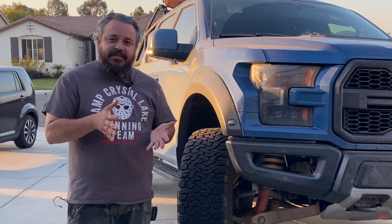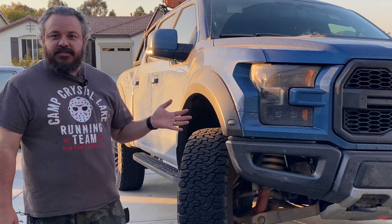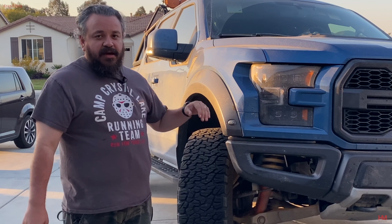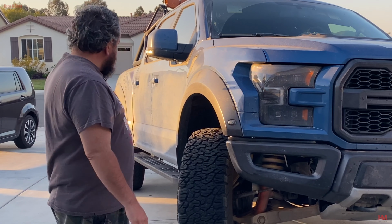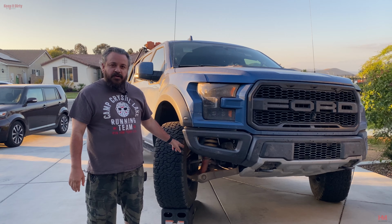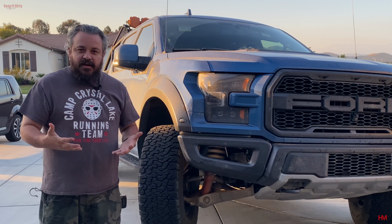Now, that's not to say that the Eibachs are a bad spring. They're not. They're actually a really good spring. I'm actually finding the combination of the Eibachs on the Raptor with some very light mods in the back is actually pretty nice. The drawback comes when you start stiffening up the back end with Deavers or with Icons, that's when you really start finding the drawbacks of the Eibach spring. And it's not really what they were designed for, right?